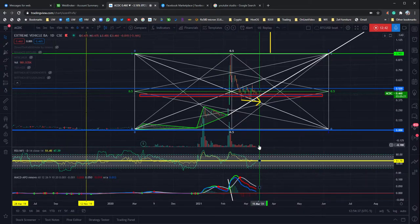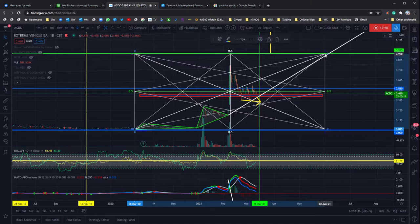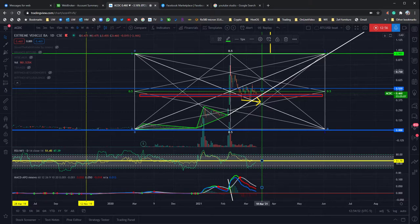Unless we start seeing a turn of events right around that date that we were thinking about, it might not be exact. This is kind of a little bit off. I was looking at, I think it's something around there, but mid-March anyway.